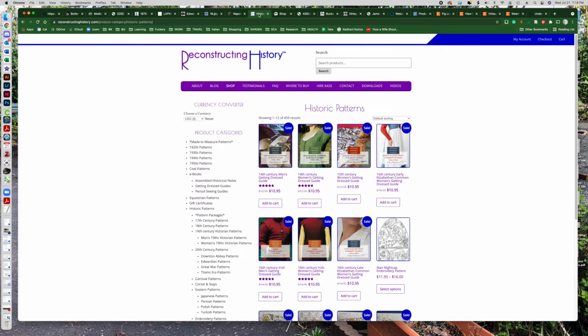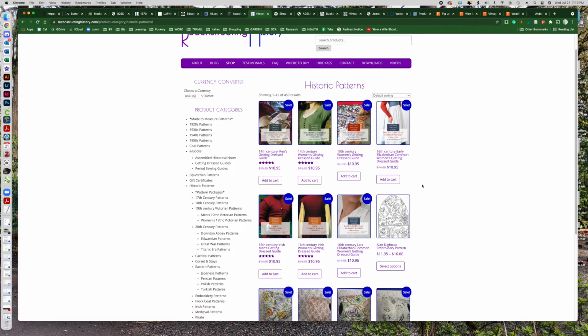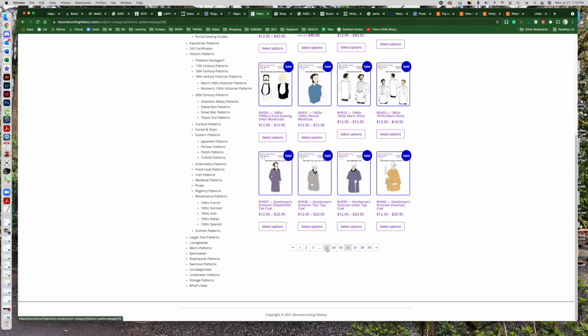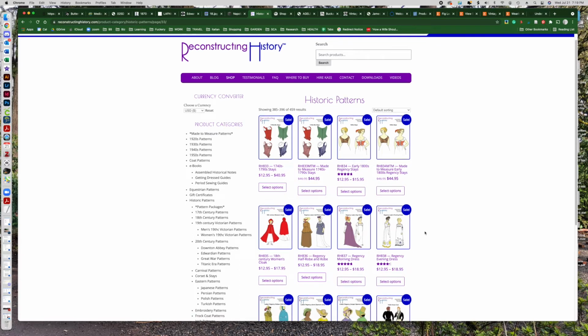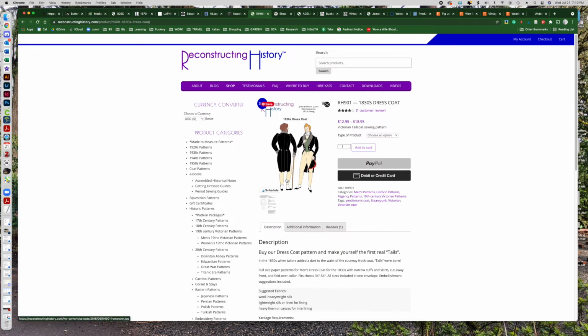Next up is Reconstructing History. And it looks like they have a range from 14th century, 15th century, into Victorian lounge suits. They apparently have a lot of patterns. Looks like a lot of Victorian stuff here. So we have stays, corsets. Let's check this fine specimen of a gentleman out here. So Victorian tailcoat type of product.